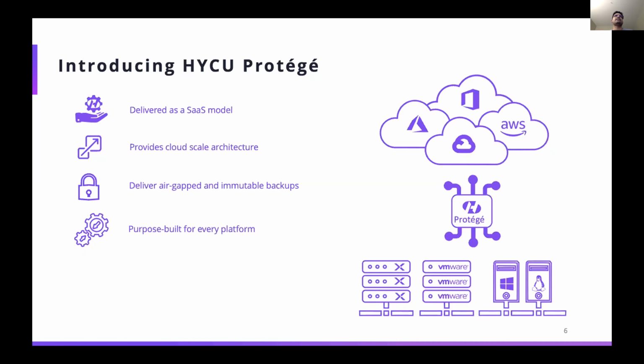The reason why I keep saying that is because it's not like a checkbox style approach that we take, where we basically have an existing architecture and we simply add support. No, we basically evaluate every cloud's available APIs and we build a solution from the ground up, and we ensure that this solution is fully integrated with every cloud vendor.